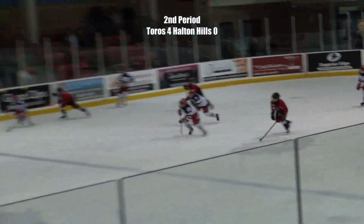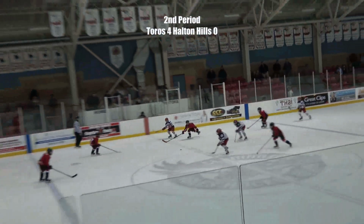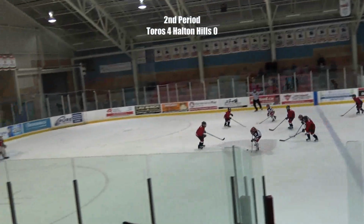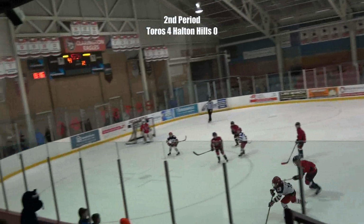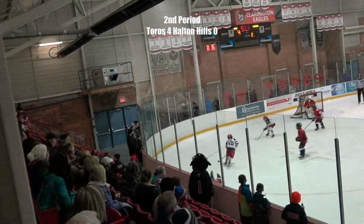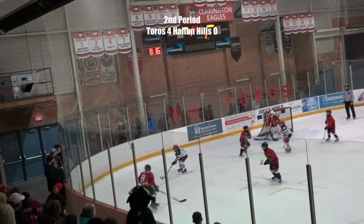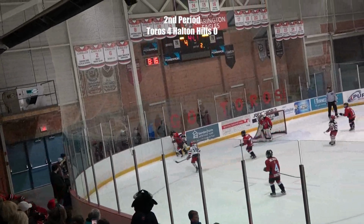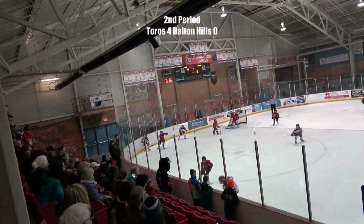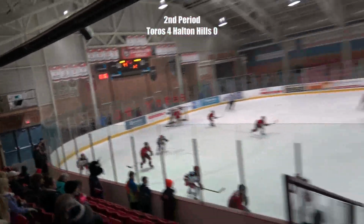Halton Hills trying to get it out of their own end. With a pass, they're going to lead it up, getting it up there for Tate Ryan in the zone. Tate Ryan with some nice moves, getting around the checker. Puts it back down low for Owen Bays. Bays trying to get around number 8. He was getting held up. Around the boards, knocked down by Jack Curley.